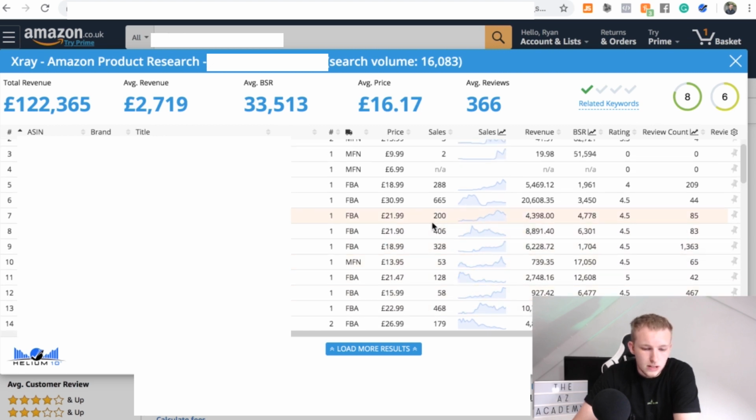So let's look at the sales and see how these sales are doing. So straight away, the guy with the least sales is the MFN seller, and that doesn't really affect us, to be honest, because that's not going to be us. So we don't care that he's getting low sales. It might be because he's not Amazon Prime delivery, so that could be affecting his sales.